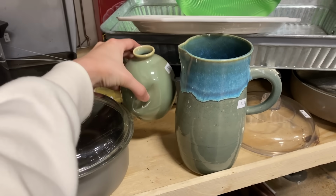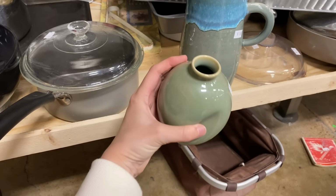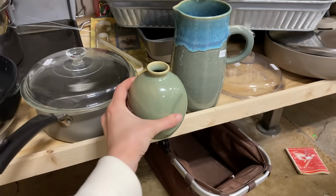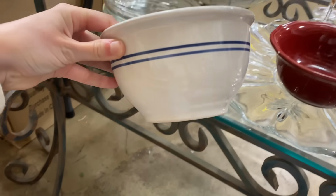I just spotted this tiny little vase for $2, and it's so pretty. I love this color and the unique shape of it as well. This is the perfect kind of vase for putting one single flower in, and it just acts as its own little standalone piece of decor. So such a pretty piece.